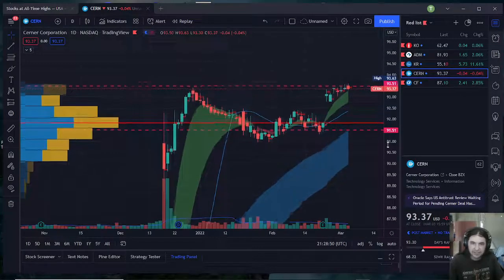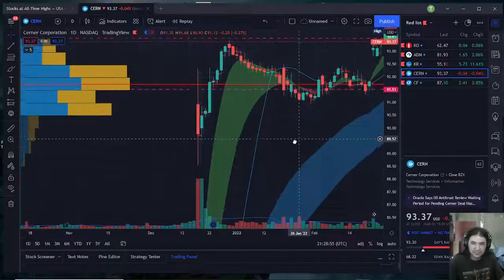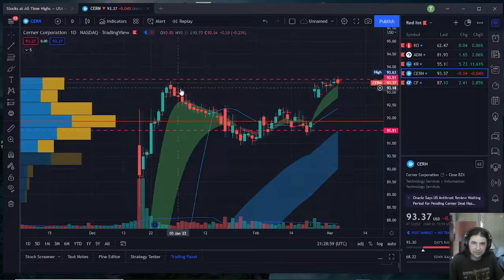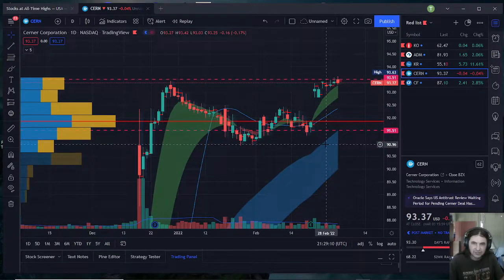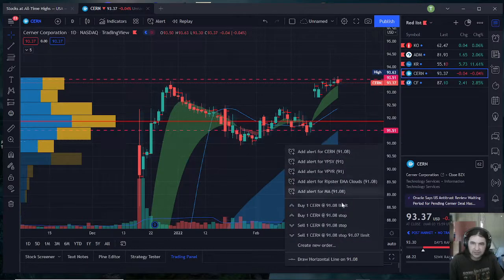Oh, wow, look at that. Remember I was saying everybody buys. They've already bought. Look at that. I guess on here, that other level doesn't make as much sense when you're looking at it zoomed in. But this, 91.